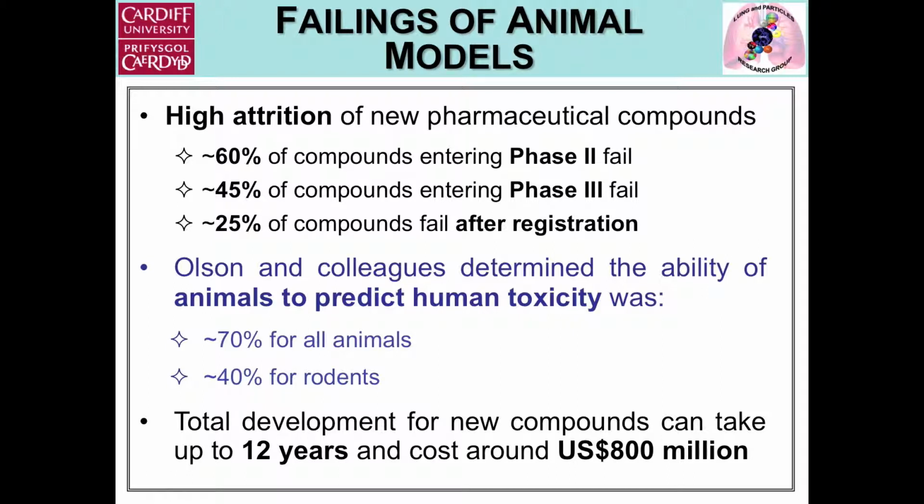And even further to this, once compounds have actually been registered, around 25%, or 1 in 4 compounds actually fail after registration. This is showing a massive failing in the animal models that we're using to try and predict human toxicity endpoints.